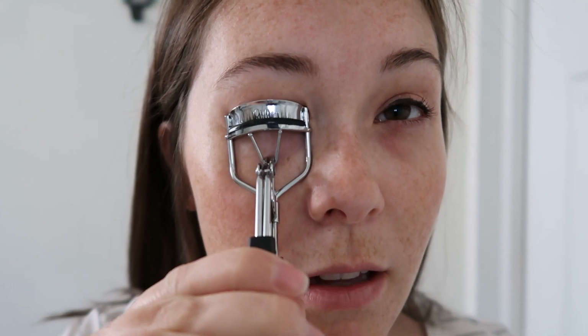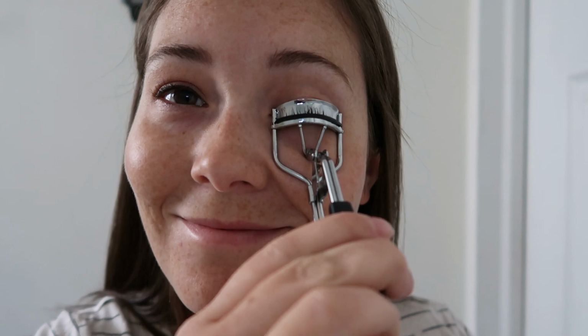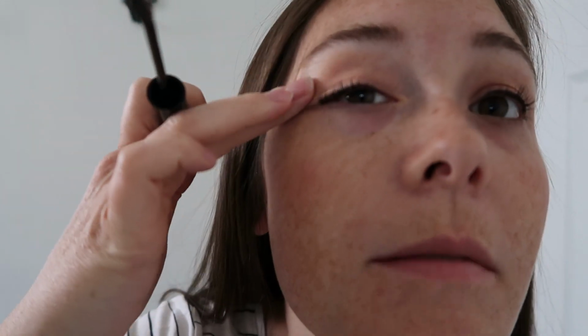So you curl your lashes just like that. Again, I am not a professional. So then I go in with my mascara here, and I know this might look kind of creepy, but let's see how well this works in here. Not a professional tutorial. Gotta try to get that off now. I need some practice here. All right, there we go.